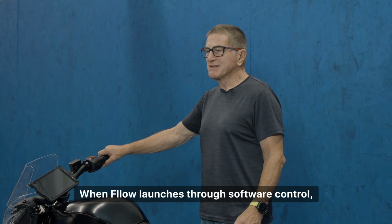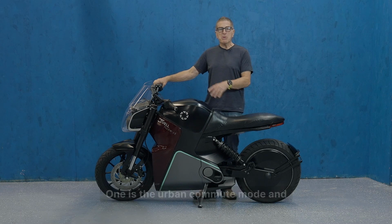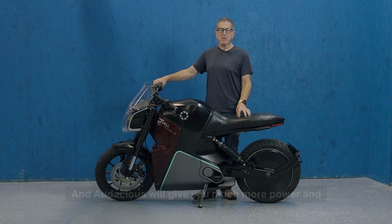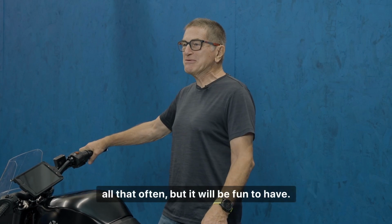When FUELL launches, through software control, we're going to offer 2 riding modes. One is the urban commute mode, and the other one we call Audacious. And Audacious will give you much more power and acceleration and fun, but it will burn battery faster. So it's probably one of those choices that you don't make all that often, but it will be fun to have.